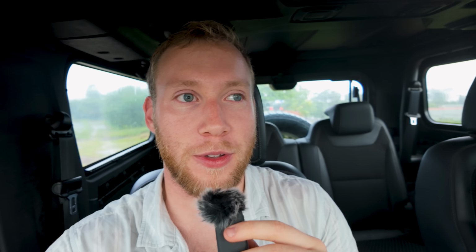What do you think of the Mahindra Thar? This is the extent of my experience with the Mahindra Thar. I just jumped in it to get out of the rain. Brilliant. So that's Dan Gardner with his automobile expertise.